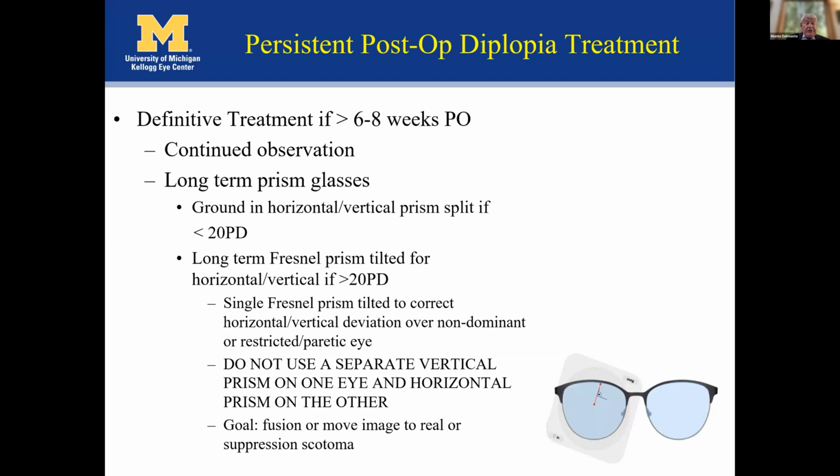A single Fresnel prism should be tilted to correct horizontal and vertical deviation over the non-dominant or restricted eye. I still see sometimes patients coming in with a horizontal prism in one eye and a vertical prism in the other eye, which is a no-no. Those patients will not tolerate that. Again, the goal here is fusion and to move the image to the real or suppression scotoma. Next slide.